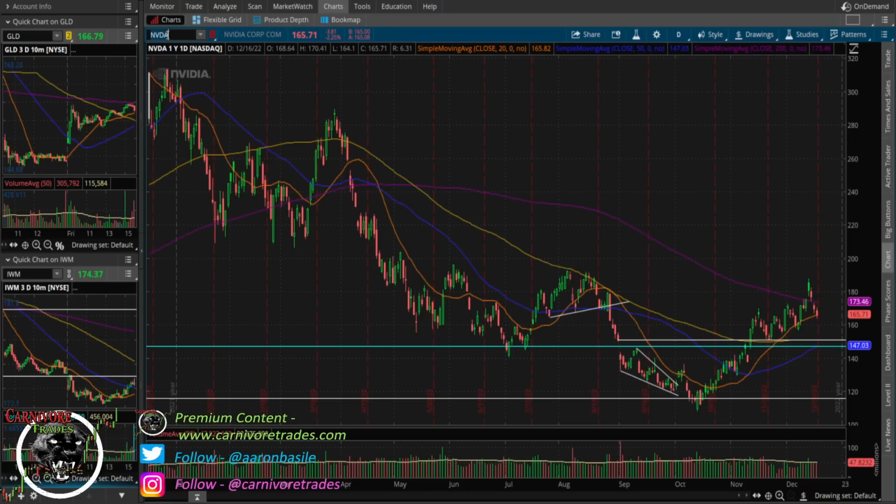Markets are getting a little oversold short term, so I can't say we can't bounce. I mean, nothing goes down in a straight line.